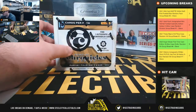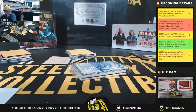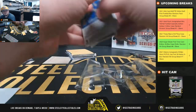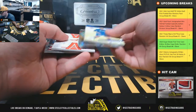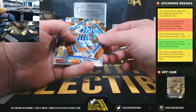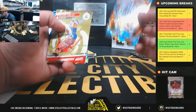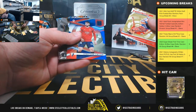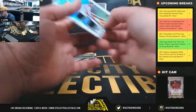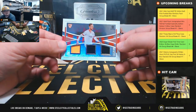Final pack here, going to Thomas, is La Liga. Adnan Januzaj from Real Sociedad, number 23. We also have Jonathan Clari, number 83, Elite Aspirations. And our hit is Ivan Rakitic, Treasured Threads, numbered 351/500. Watch how I would read you there.